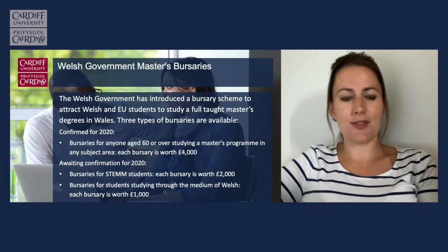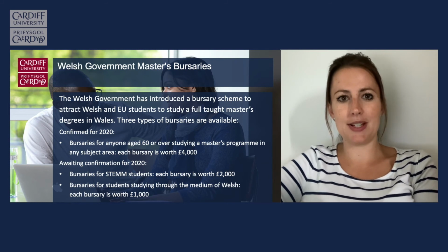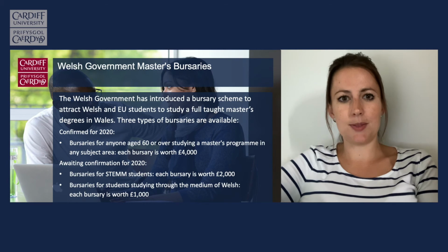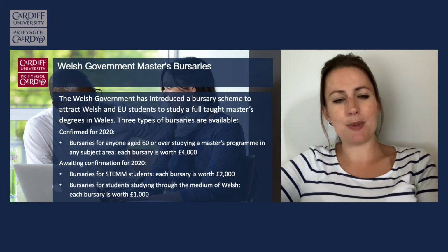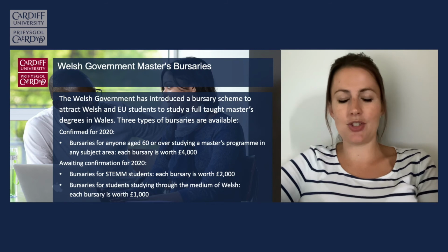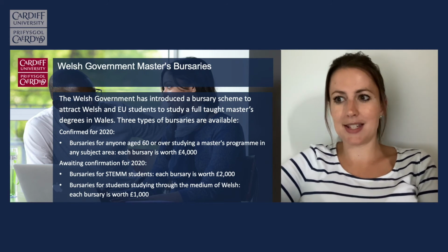Separately to the funding that's available from the Welsh Government, the Welsh Government has also last year introduced a bursary system for various master's students. So there are 3 different types of bursaries that are available, and the first of these has been confirmed to us for this academic year. That's bursaries worth £4,000 that are available to anybody aged 60 or over and living in Wales. So if you are aged 60 or over and you're looking to start your master's this year in any subject area, you will be entitled to a £4,000 bursary from the Welsh Government, which is fantastic.